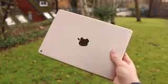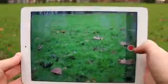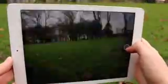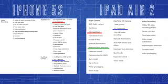Moving to the back-facing camera, here's where the magic begins. The sensor has been upgraded from a 5 to an 8 megapixel one. We also get 120 frames per second slow motion capabilities, time-lapse capabilities, 1080p video recording, burst mode, basically everything you would get with an iPhone 5S. In fact, the only difference between this camera and the iPhone 5S's camera is that the Air 2's camera features a smaller f2.4 aperture instead of the f2.2 one that we get with the iPhone 5S. Everything else is exactly the same.